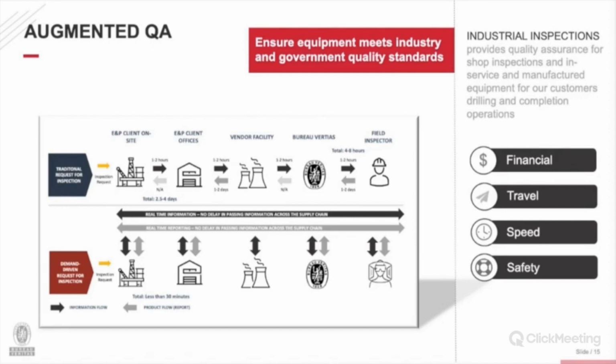There is a division within BV that provides quality assurance for shop inspections and in-service and manufactured equipment for our customers' drilling completions operations. In 2018, BV performed a pilot with the first model of HoloLens, HoloLens version 1. During this phase, we learned a lot about how to apply this technology to real-world problems.